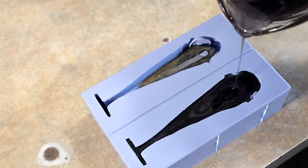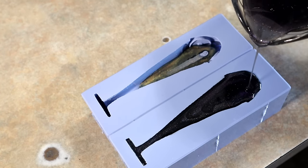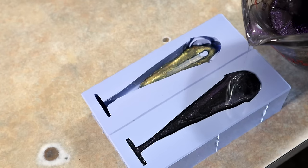Yeah, this is so much fun. I've not poured in silicone in ages. It's like a long-lost friend.